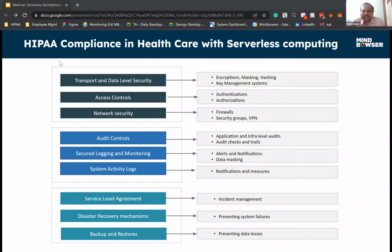For HIPAA compliance, we generally consider all the security aspects: data level and transport level security, and access controls such as authentication and authorization, firewalls, security groups, and VPN connections. When we leverage serverless computing and serverless storage, these can be the boundaries. For example, a Lambda can be deployed in a VPC in a private subnet with proper security groups and exposed as a function URL with HTTPS, which provides transport level security. Similarly, DynamoDB can be protected with a VPC endpoint so that unauthorized or external access is restricted. This is for AWS.